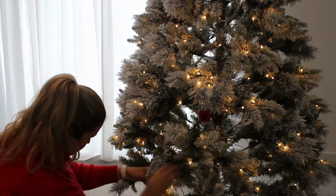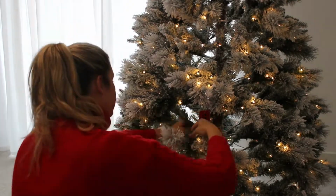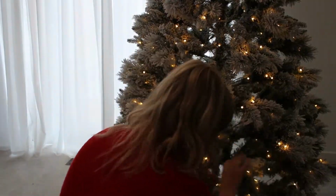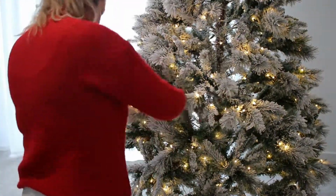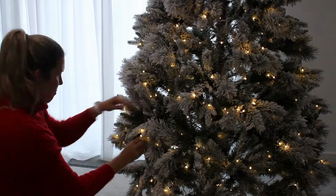Moving on to the main tree in the lounge. This is actually a 7-foot tree that I bought brand new from We Are Christmas this year, and I really do like it. I think it is really beautiful. So I'm going to start off by fluffing all the branches, which is quite a tedious job, as I'm sure everyone knows, but it is really important. So I'm making sure that all the branches are pulled in different directions just to make the tree as full as possible.